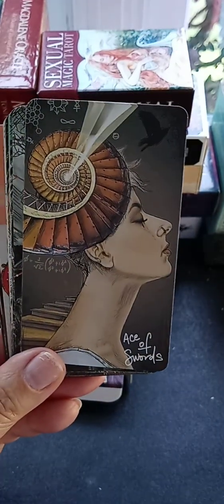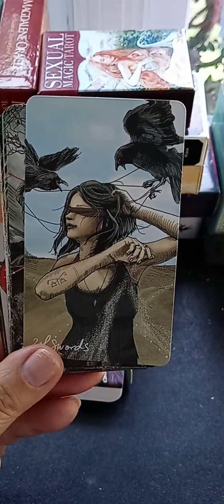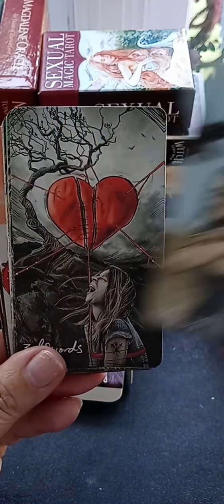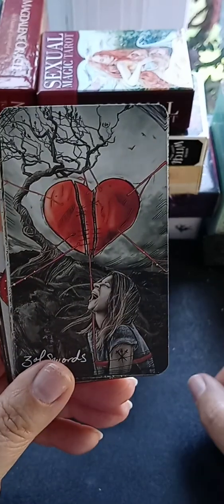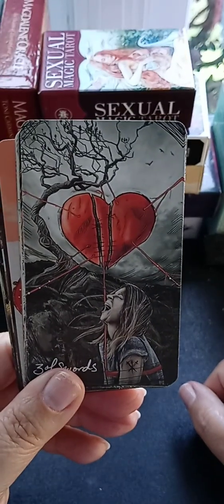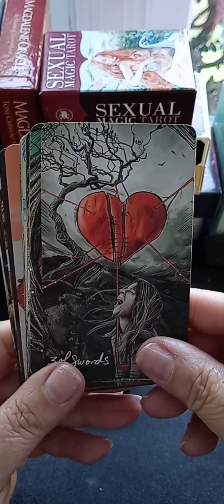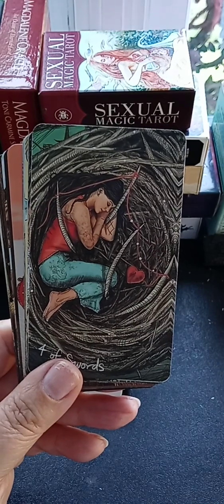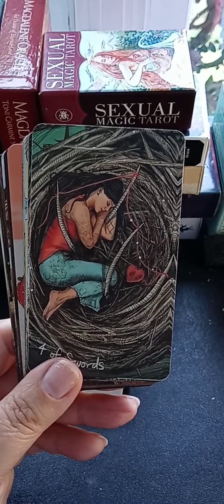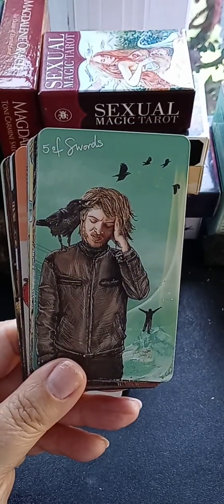Ace of Swords. I love that one too. Two of Swords. Three of Swords. Very, like, showing the pain. Yeah, that's pretty amazing. Critical. Four of Swords. I like that one. Peaceful rest. Five of Swords.